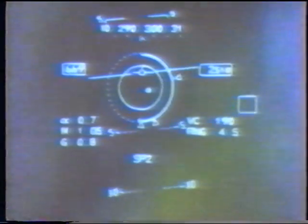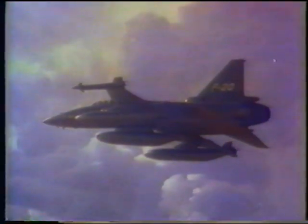In addition, a 30mm gun pod can be carried along with Sidewinder, Sparrow, and Maverick missiles under wing, and on the wingtips for a boggling variety of air-to-air and air-to-ground missions. 9 MK-82 bombs or 4 laser-guided bombs can be loaded up to deliver an awesome combination of firepower.